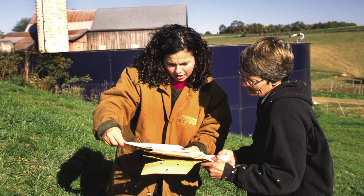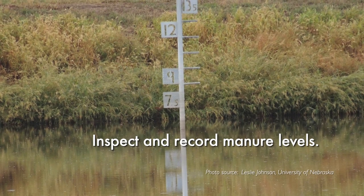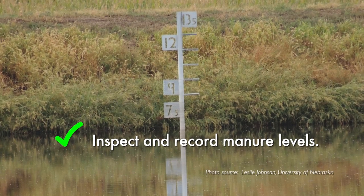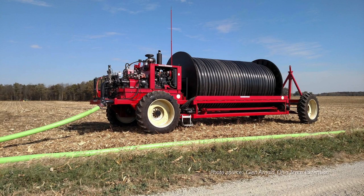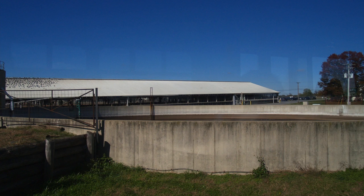To minimize these risks, manure storage monitoring and maintenance is key. Producers should maintain and repair storage tanks and ponds to keep them structurally sound to prevent leaks. They should also inspect and record manure levels on a regular basis. Monitoring manure levels over time generates a key piece of data that helps farmers think ahead and plan manure removals to best coincide with the times when crops need nutrients. Monitoring also helps locate potential problems early, so farmers can proactively look at their options before entering a reactive emergency response mode.